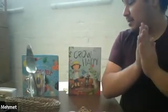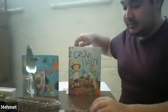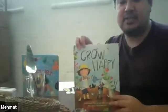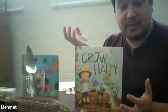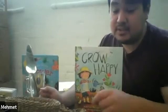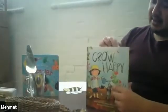So now, moving on, we're gonna do a little book reading. The book I decided to read for you guys is Grow Happy. This book tells the story of how, when we're planting and farming, things grow, utilizing the food and water that we provide. Even though this applies to flowers, it applies to everything, including trees as well. So let's read along and see what the story tells.